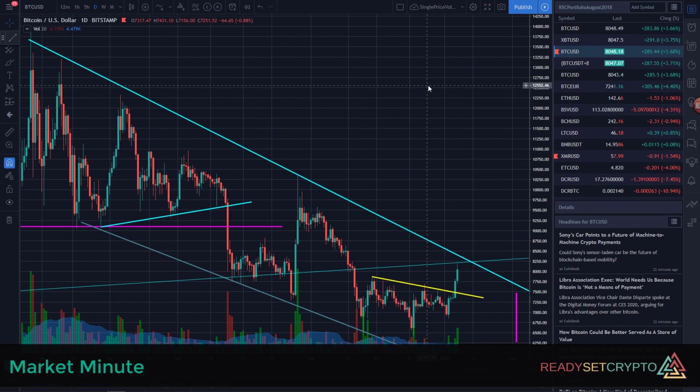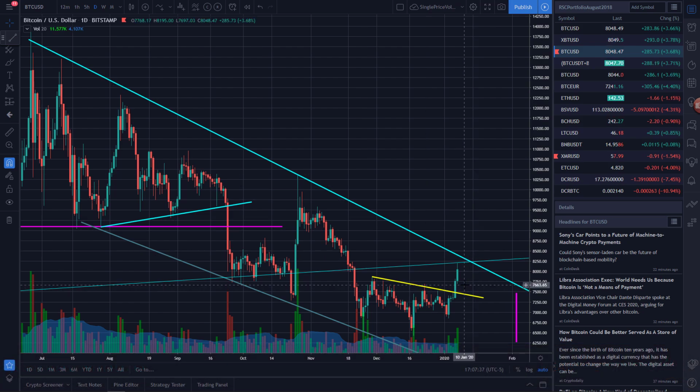About 2 hours left in the session today for this candle. Nice green volume setting up. Nice gains today, up almost 4%. Nice move, like everything about it.